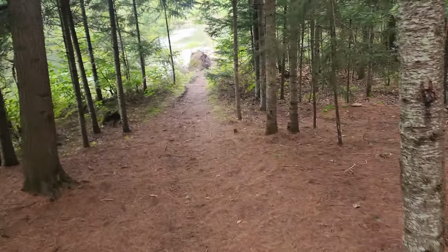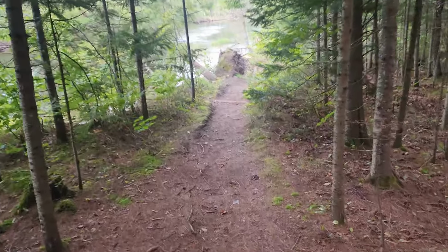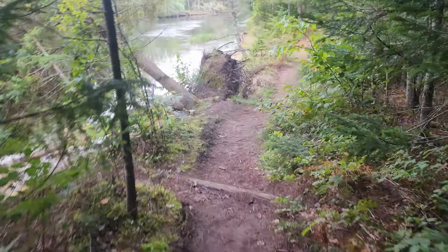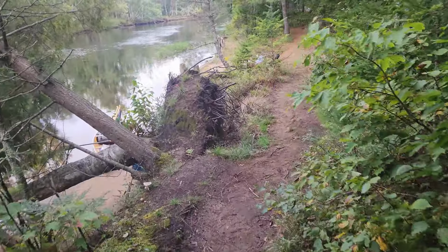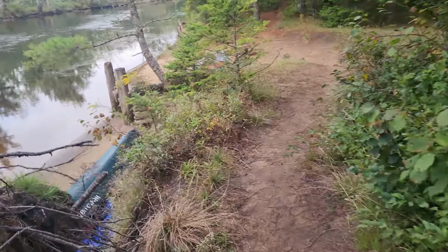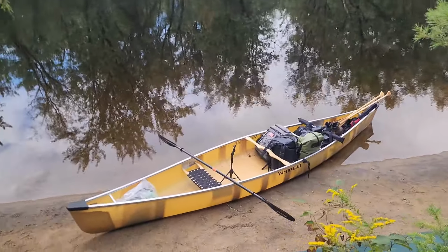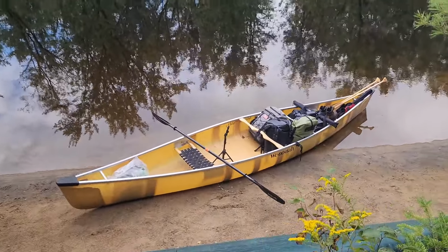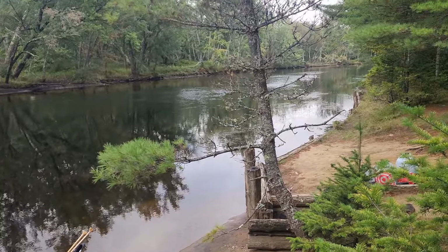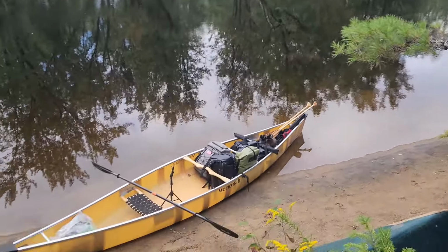It's our last day here. We have broken down our campsite, packed everything up. Made some coffee this morning and got our stuff down by the takeout, and I've got the majority of my stuff in my canoe already packed up. So we got a 5-minute paddle back to the cars and then we'll be heading home.